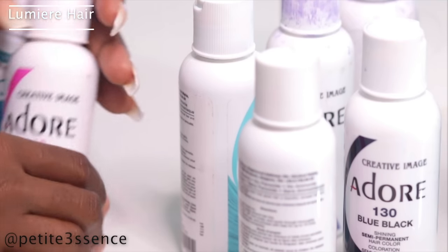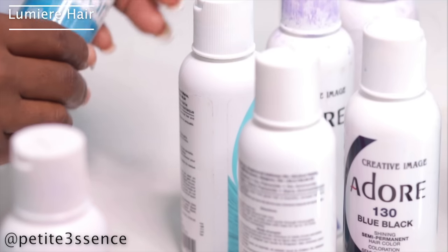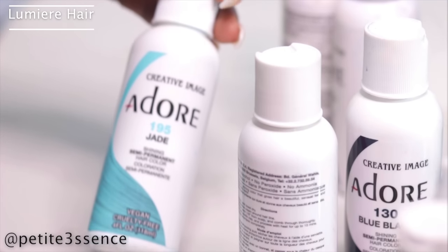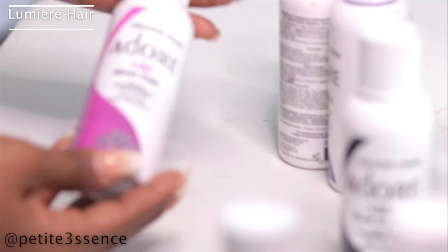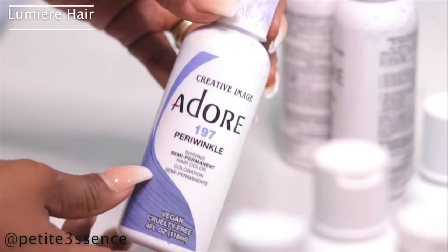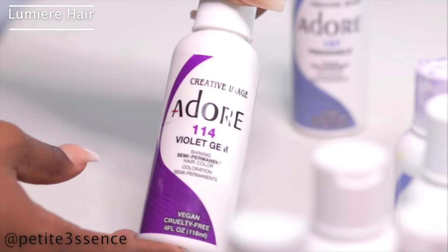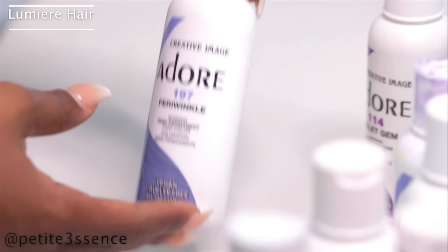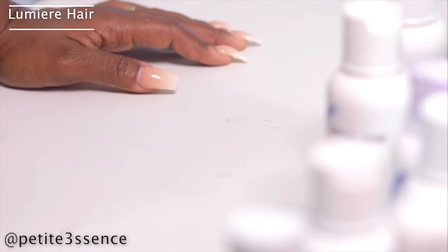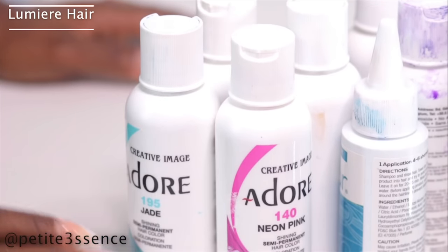I have neon pink, aqua, jade, more neon pink, we got blue black, we got periwinkle, more periwinkle, we have violet gem, we have more periwinkle. Alright, so those are the colors I want to focus on for the color transformation for this wig. Let's see how it turns out.